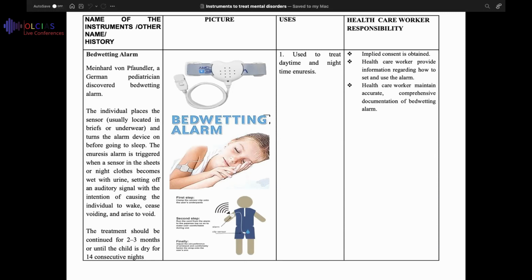So you can sleep very comfortably. When the child is urinating, when the urine touches the sensor, because it is placed in the underwear, automatically the alarm will produce noise. So it signals, and automatically the child will wake, and he can void urine. He can sense that he has passed urine, and he can change the mattress; he has been instructed to change by himself, and it is a very good treatment protocol.